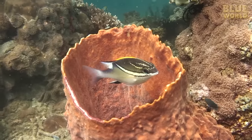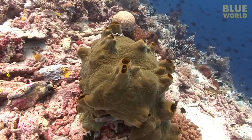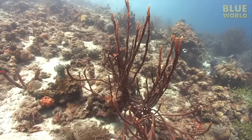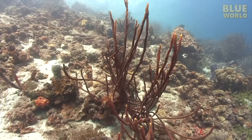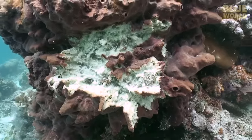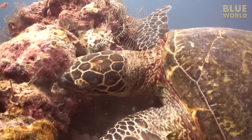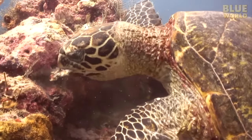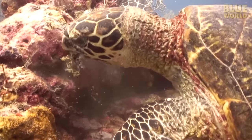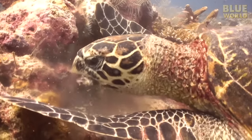Sponges don't have many predators. There's not much nutritional value in a sponge, and they're hard to digest. Hence, very few animals can eat sponges. But something was clearly eating this sponge. A sea turtle is the culprit. Sea turtles are one of the principal predators of sponges, along with a few species of fish and some invertebrates like nudibranchs.